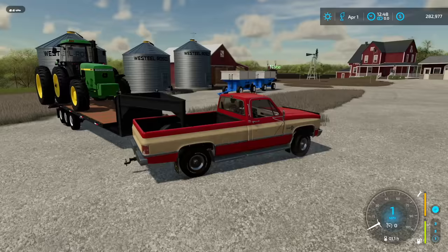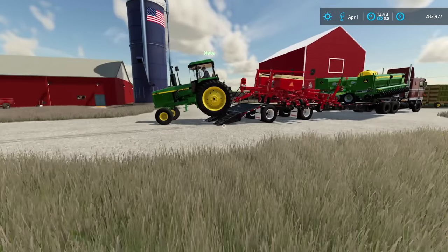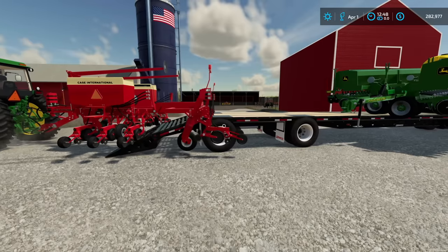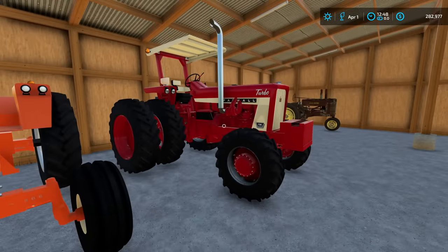Come on, old girl. For now, we just put those wagons right there, got them disconnected, and I'm just going to get the tractor unloaded here. Nate's going to try and get the first planter off. It's a little sketchy right now, but we're going to use a 47 to just try and yank this thing off. Come on, Nate. There you go. Oh, perfect. Smooth as butter. And we still have the John Deere 4020, the Allis-Chalmers, and the Farmall 706.